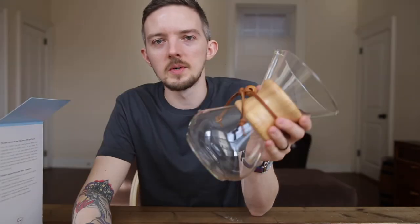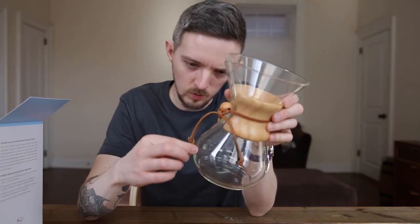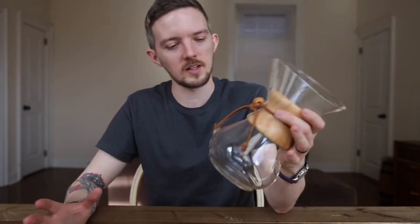Today's a special day because I bought myself a Chemex. Look at that. It's like the ultimate hipster chemistry mad scientist looking... what is that? In honor of buying this new Chemex, I'm going to clear off this table and put all my coffee paraphernalia on here and try and make some cool coffee photos.